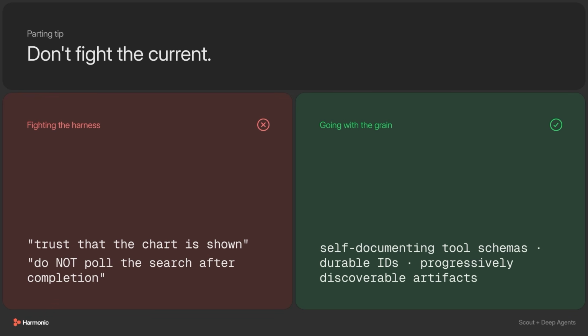So a final tip of what we've learned, a heuristic for if you're going in the right direction or not. If you find yourself fighting against the model, if you find yourself saying like, trust that this is being rendered, after you call this tool, the user will see this, believe me, don't respond, don't include this in your response. It's a sniff test that something might be invisible to the model, or it might be something that could be better solved by designing better first principles, like flow of context between the harness and the model.